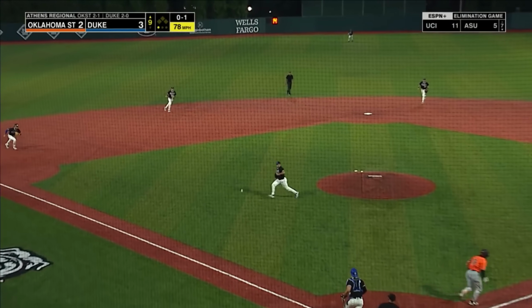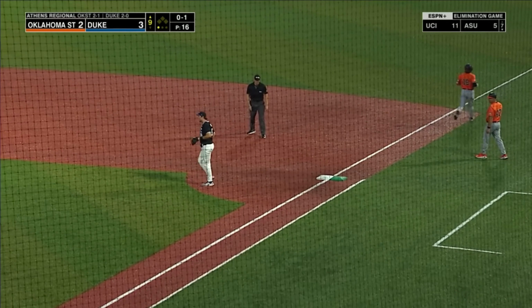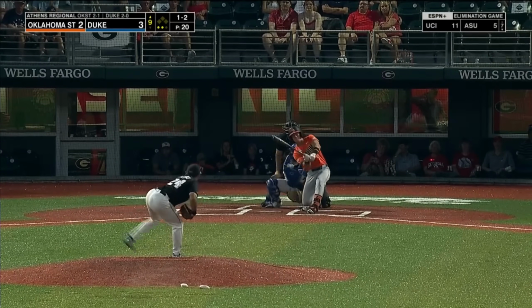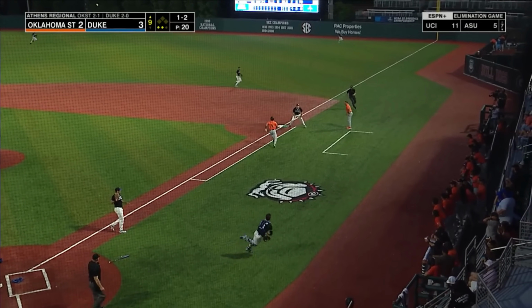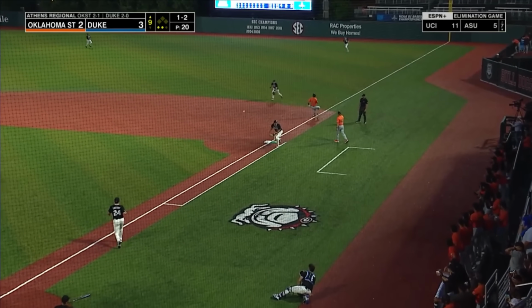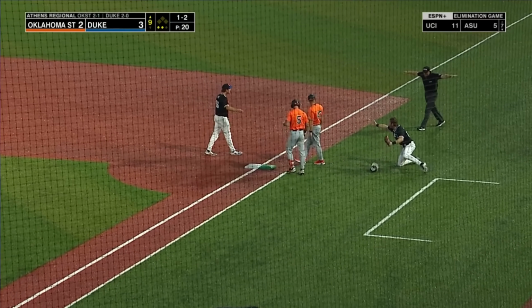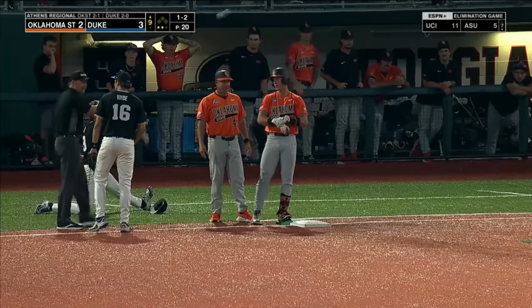A chopper to the left side, gloved by Easterly, throws to first, and Duke is 1 out away from the Super Regionals. Here's the set, the 1-2. Trying to hold up, he went around, the ball gets loose. Scholl racing to first, he is safe. A strikeout wild pitch, and Scholl racing back to the bag and called safe. They said that he did not round the bag to go to second.